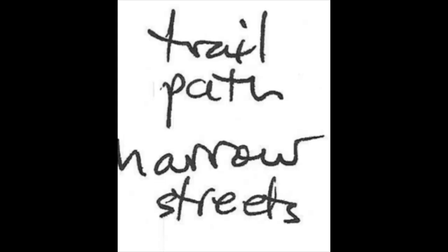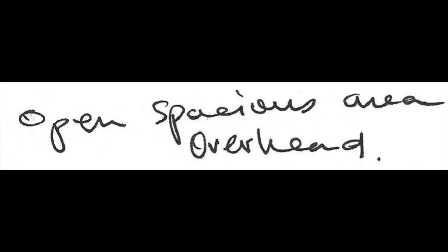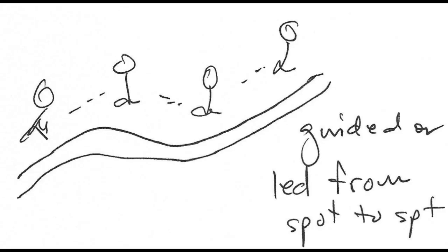So that she wrote trail and path and narrow streets. I think she's definitely picking up on that quality here. I could have been anywhere in the universe. I could have been in a forest where there were no paths or no streets. But here she is picking up on those qualities on this ancient location. She wrote that she was feeling hemmed in, or she doesn't have options where to go, movement in a pattern or prescribed route, sense of openness above, but closed in at ground level, sketches of maze, trail, narrow streets.